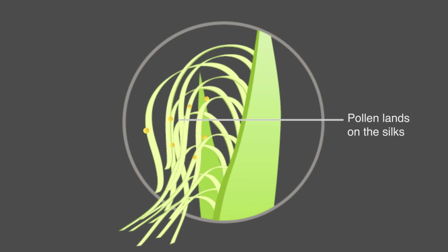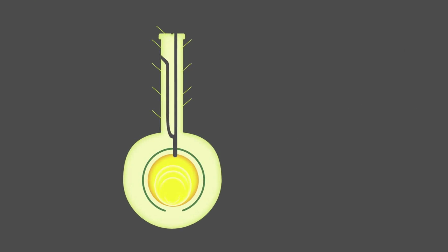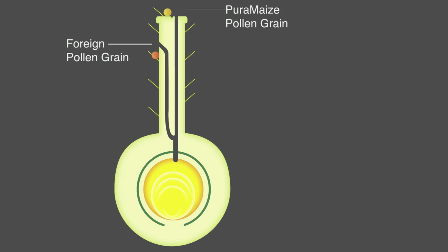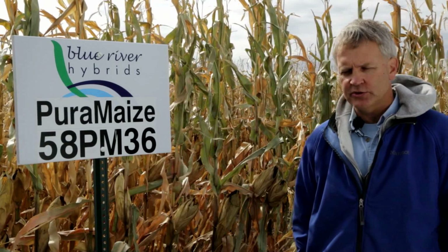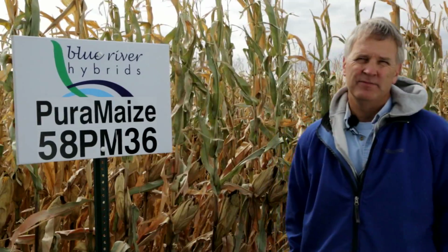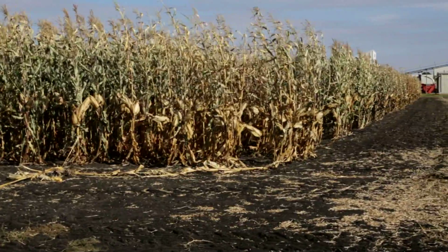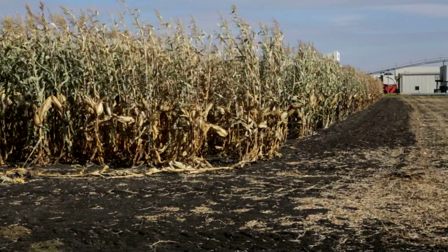In our data, it would suggest that in an overwhelming number of cases, the pollen tube from the PuraMaize pollen grain will achieve fertilization, and the pollen tube from the contaminatory pollen will not. The technical goal was always to make sure that whatever contamination did occur was well below the European standard, which right now is the benchmark. The European standard is 1/10 of 1%, so 1 in 1,000. The PuraMaize hybrids that we have on the market today quite easily meet that standard.